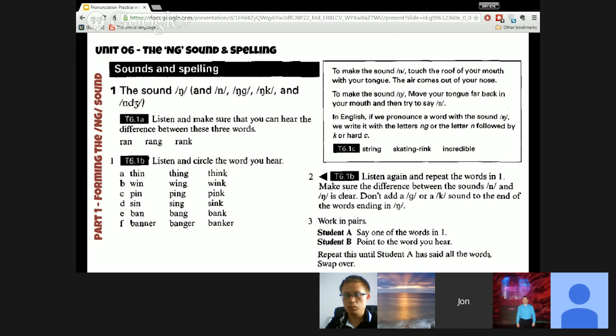Repeat. Rank. More of an sound. Rank. That one sounded good. Let's see if you can do the two back to back. Rang, rank. Rang. Rank. Okay, it sounds pretty good.